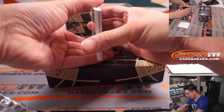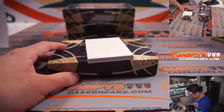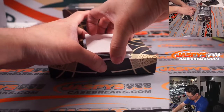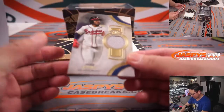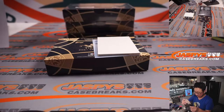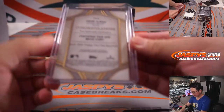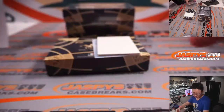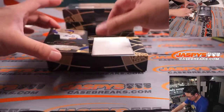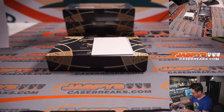All right, next. We got another redemption in the middle. Yes, blue redemption. The relic is Ozzie Albies, 137 out of 299, piece of his jersey. Going to Chris and the Braves. The auto on top is David Peterson, 25 out of 25. Nice gold ink autograph for the Metropolitans. That's going to go to Thomas G.